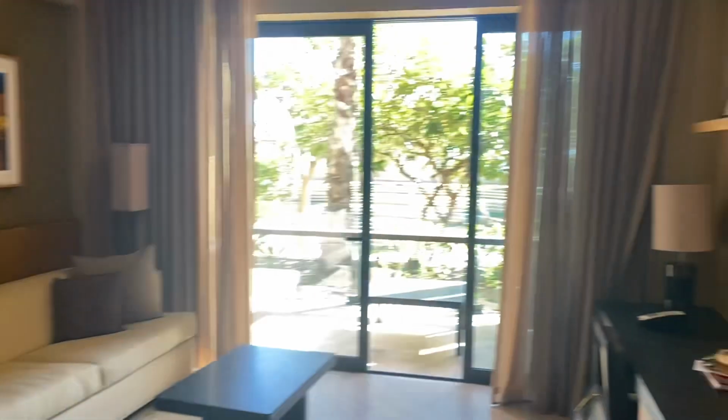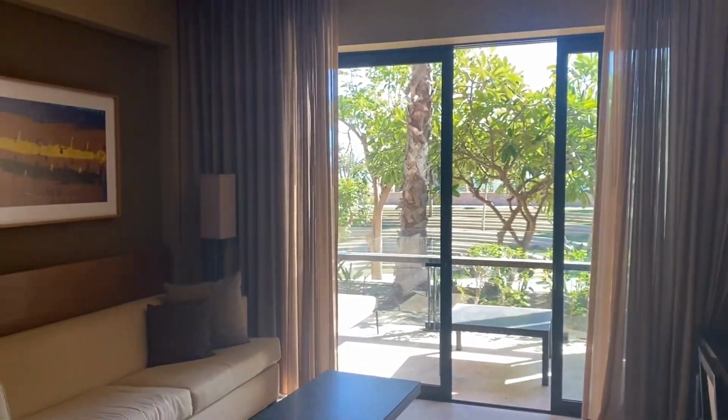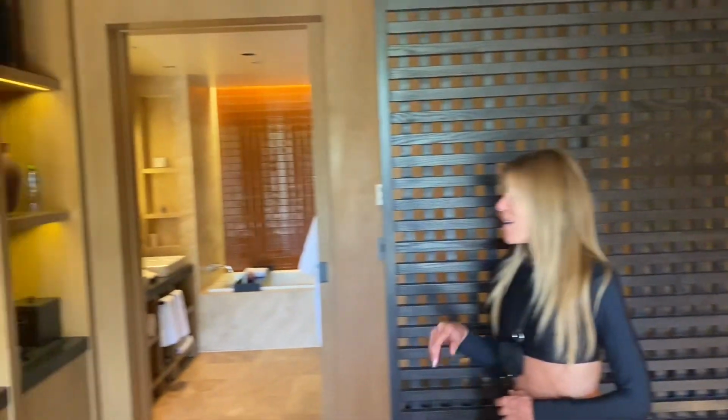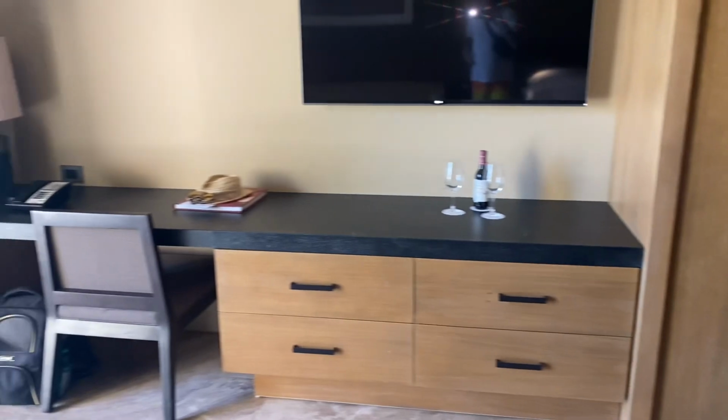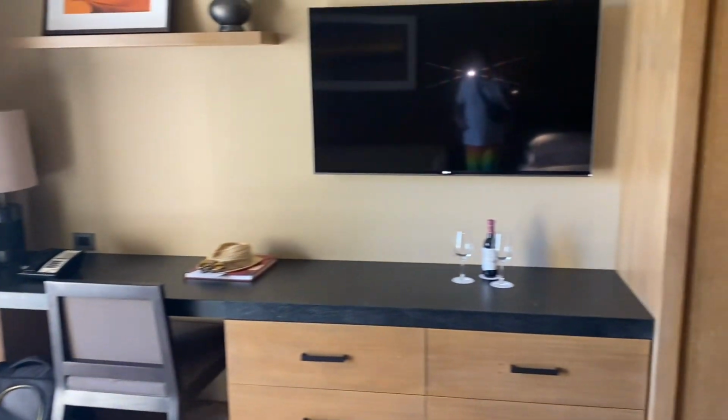These blackout shades work really well too. Yes. It's nice and dark in the morning. Yes, and at night they do have turn down service, so they will come in at night and pull your bed down and close the blackout shades, which is really, really nice, and it makes all the difference in the world. It really does. Nice closet space too, right? Great closet space. There's drawers. A safe in one of the drawers, lots of drawer space.